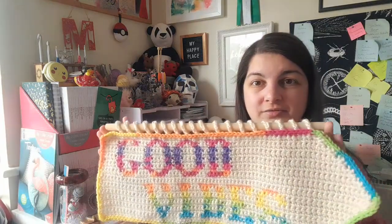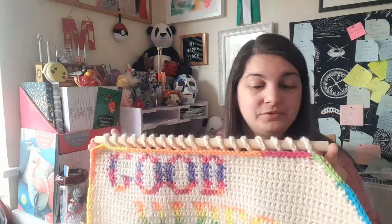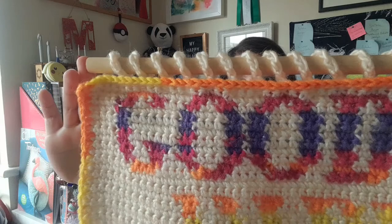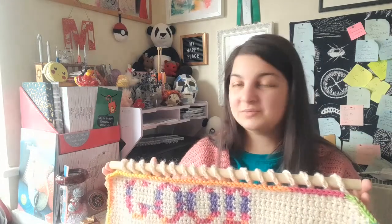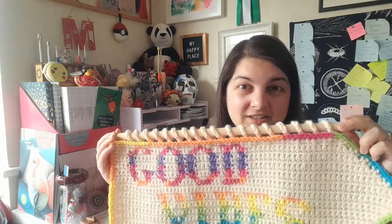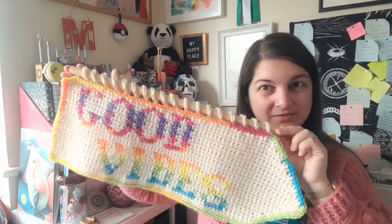I did struggle a little bit with getting the wording to show up properly, but what I've also done is change the border. So I've just done a very simple double crochet all the way around. The pattern actually calls for crab stitch, and despite my enthusiasm last month for crab stitch, I just didn't want to put it on this. I wanted a nice crisp clean edge instead of the bobbles. So yeah, I'm really pleased with this one.